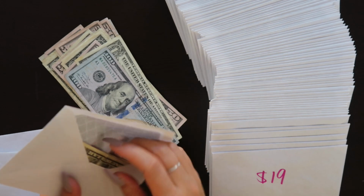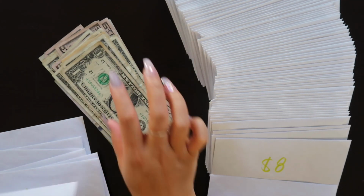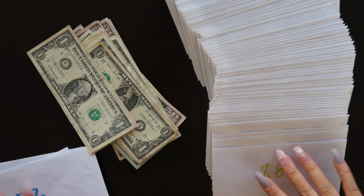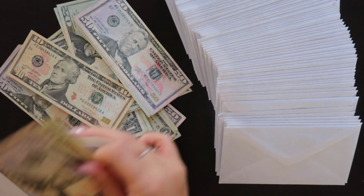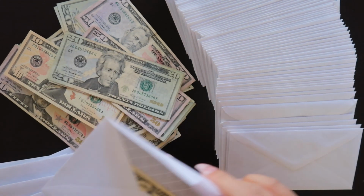I'm just pumped to divvy up this money and allocate it to certain things. Certain sinking funds will get a lot more love. Gonna go through all of these as fast as I can. I think I'm going pretty fast. I mean, at some point I'm gonna speed it up, but this is what's happening.